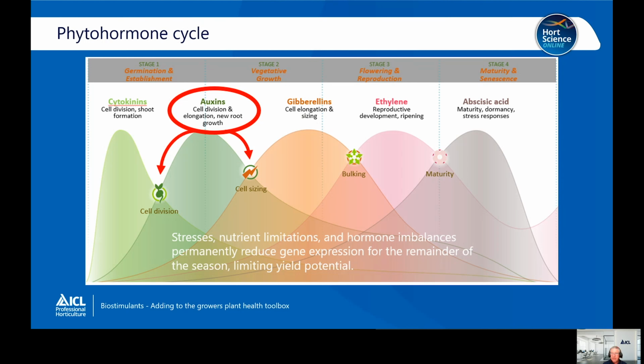And so you will get a better leaf, bigger canopy, more bulking. You may have better cell elongation, which gives you more vegetative growth. Ethylene reproductive development, which means better flowering and ripening, especially on fruit. And then when it comes to maturity and dormancy, the plant can mature in the right way and then store some of the products it needs for the next season.